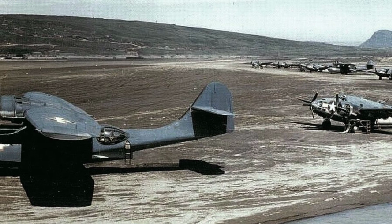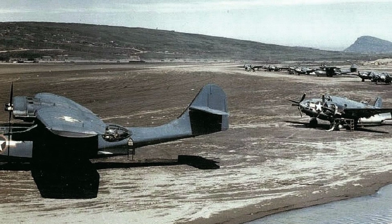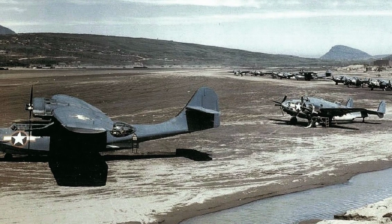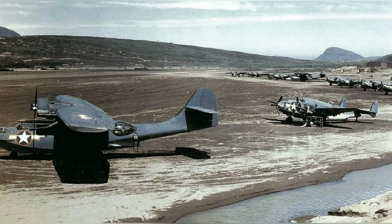In the summer of 1943, there was a photo taken of a US Navy PV-1 Ventura plane from Bombing Squadron VB-135 and a PBY-5A Catalina from another squadron at the Adak Island airfield in the Aleutian Islands, which is part of the US territory of Alaska.